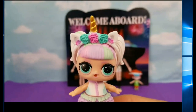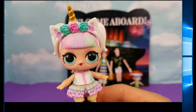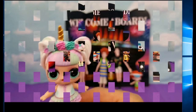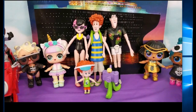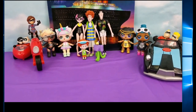Yay! Now that we have the Hotel Transylvania crew, maybe we can have a pool party sometime. That's a great idea, Unicorn. We will super soon. Yay! That's it. We're all set. We're all done opening up the figurines from Hotel Transylvania 3. They're Boo Voyage. Here's the Incredibles and LOL Dolls. Thank you so much for all of your help.